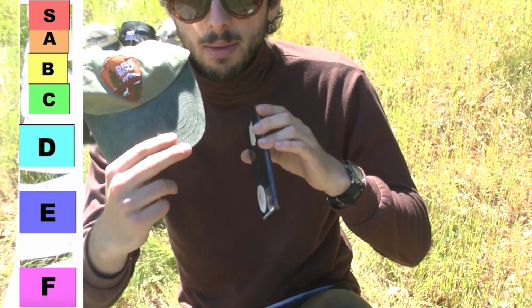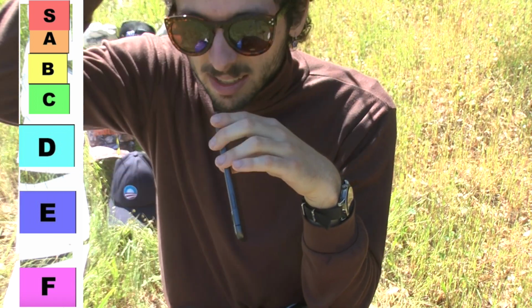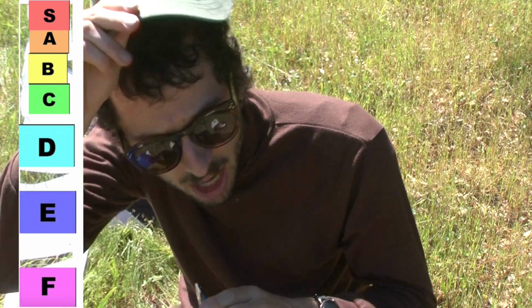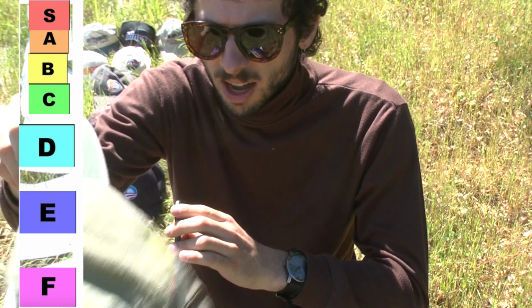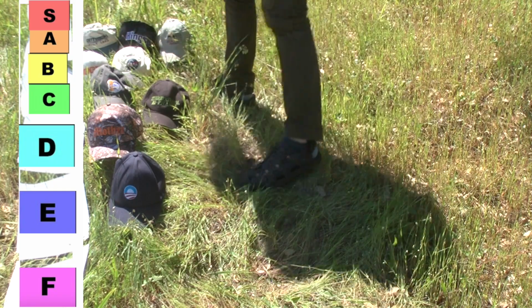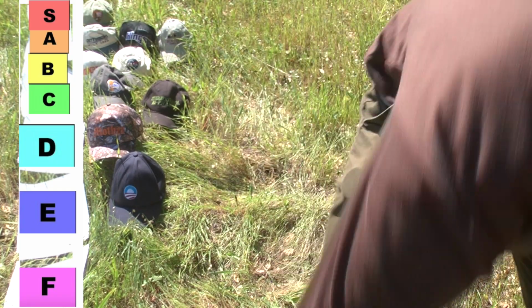Automatic S tier. Don't even need to say anything more. Dire Wolf, sick hat, sick color, sick build. It's the National Parks logo parodied with Dire Wolf. Love the color. I bought it on lot. I've worn it at some awesome times. Automatic S tier. It's our first S tier of the day, so congratulations.